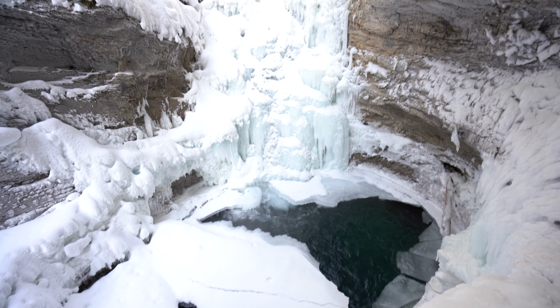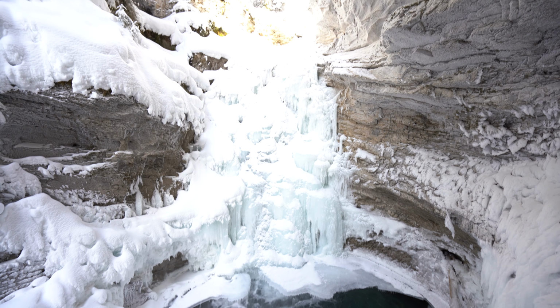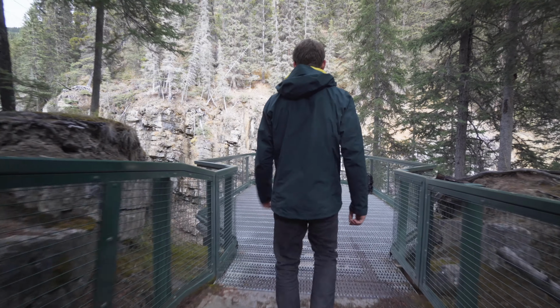The second one is the Upper Falls. It's about a mile, so 1.6 kilometers past the first fall. We didn't go up today just because we're cold, and the one lookout up there is closed, but we will show you some footage right now of it from our last trip.